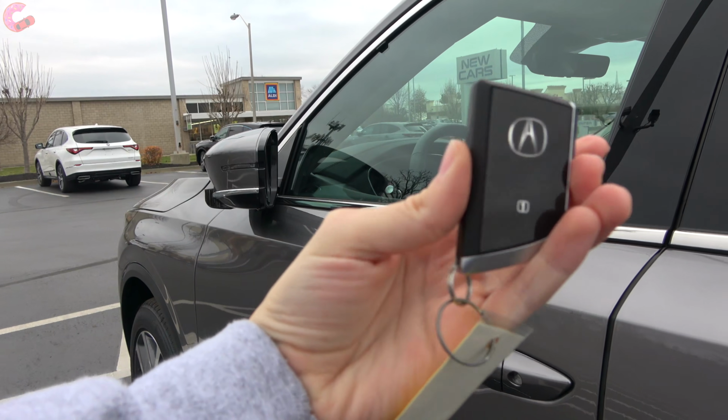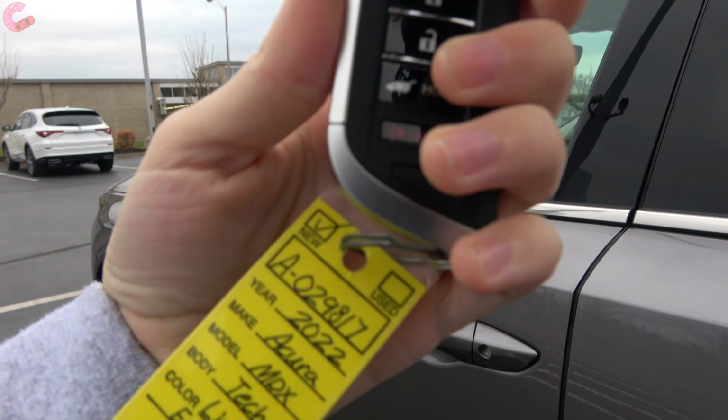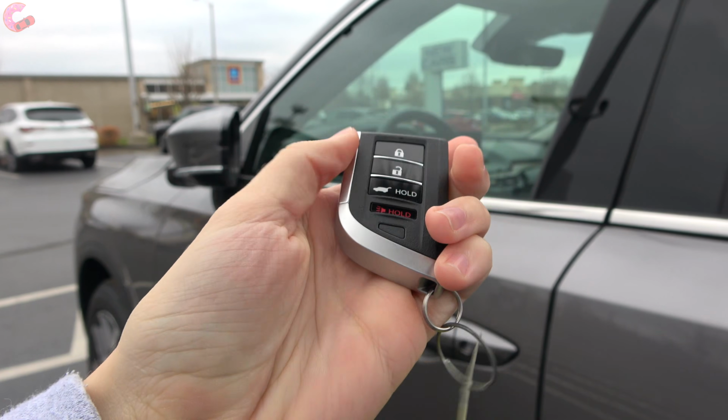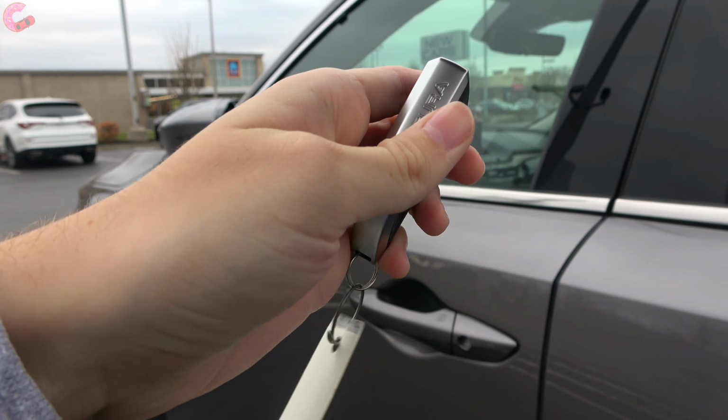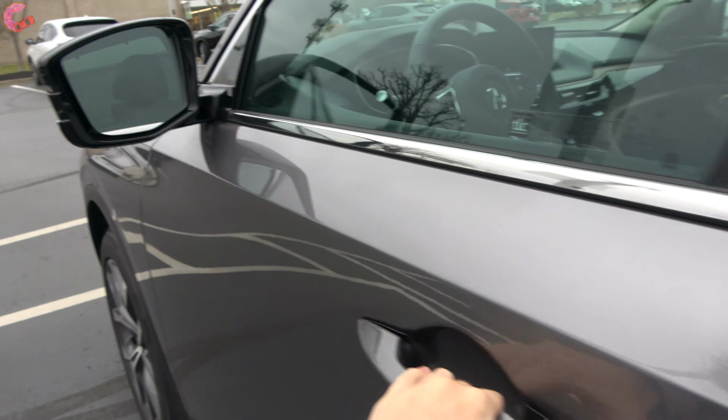Walking up to the MDX, of course you're going to find a standard smart entry system with the brand's newest key fob. With the technology, you don't have remote start. You have to go up to the advanced to get that. And then to get inside, just grab behind the handle. It will unlock and fold the mirrors out.